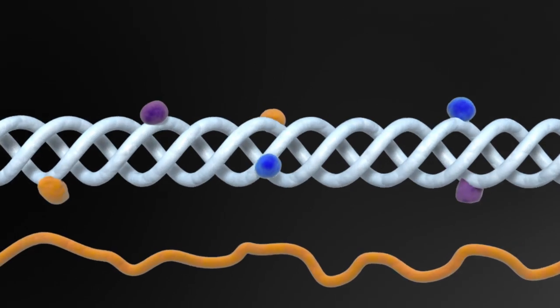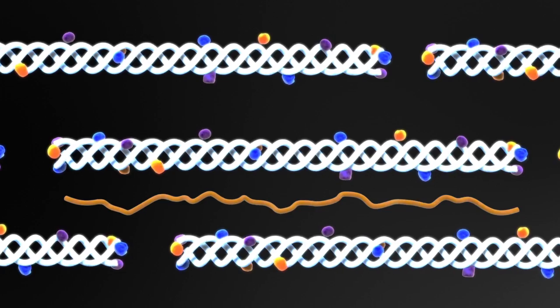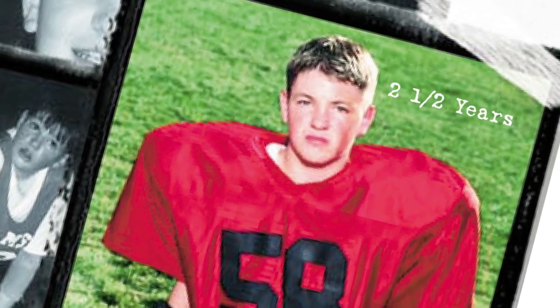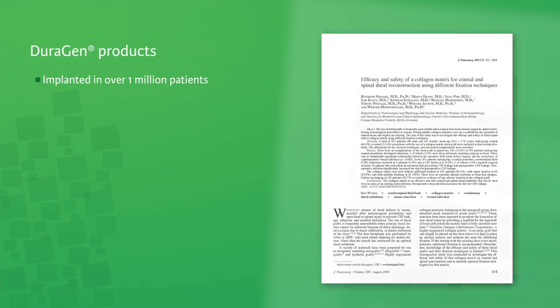The Type 1 ultra-pure collagen used in the DuraGen matrix and other Integra implants is treated in a unique process that removes all non-collagenous components, including potential antigens and any viral and bacterial contaminants. In 30 years of use, these implants have made a significant difference in the lives of millions of patients, helping them heal with no confirmed reports of foreign body reactions or rejections. DuraGen grafts have been implanted in over 1 million patients.